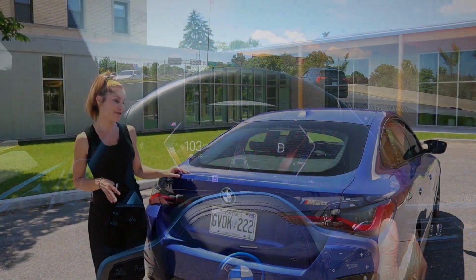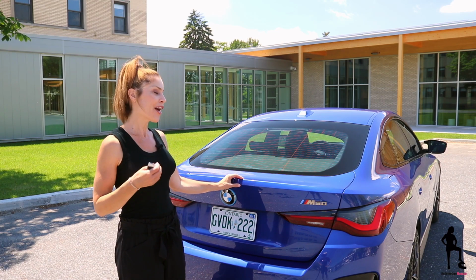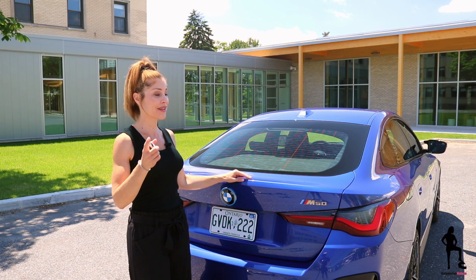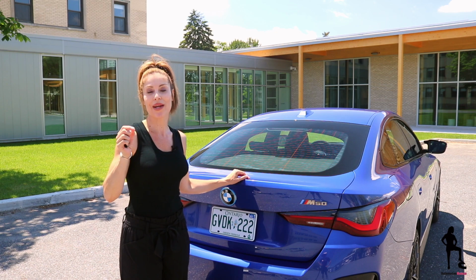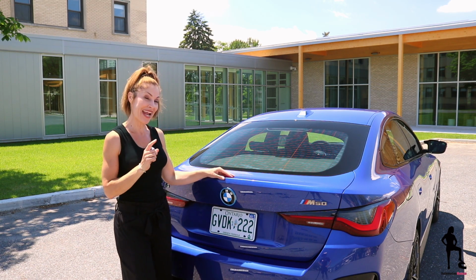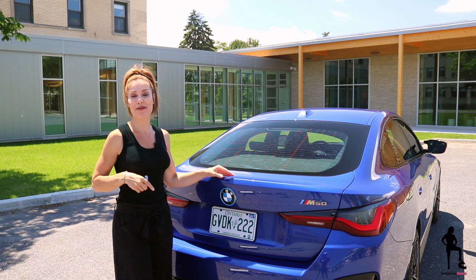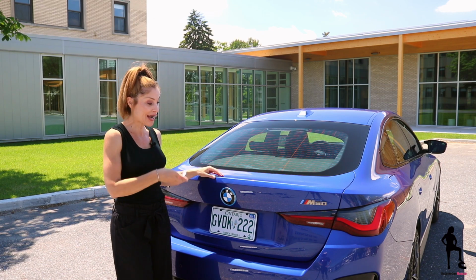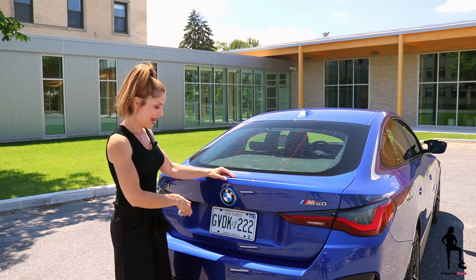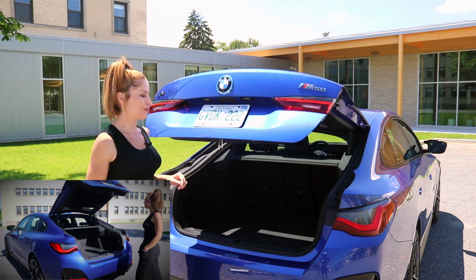BMW describes the i4 as blending the functionality and space of a Grand Coupe. And although I prefer the extra space offered in a front trunk that the i4 does not have, what I prefer more is convenience. It's not often that you have a hands-free power trunk on a performance sedan. And you do with the i4. Of course, it's part of a package, but to activate it, you have to have the key fob in your hand, pocket, or purse. Aim for the middle, give it a kick, and it automatically opens for you.